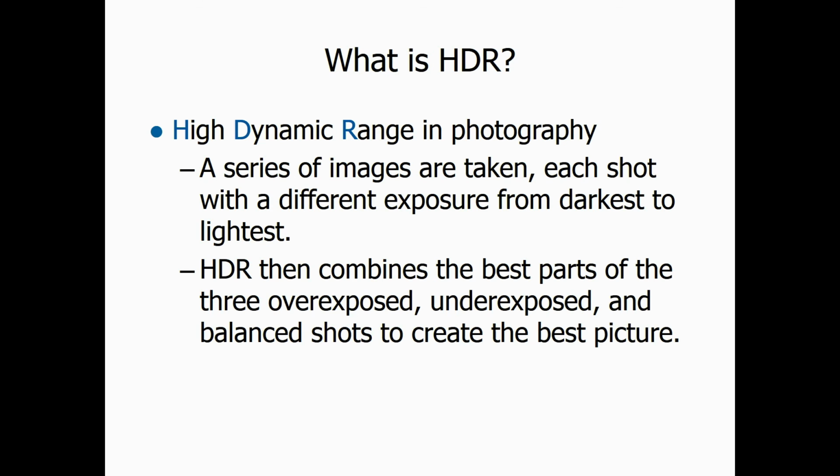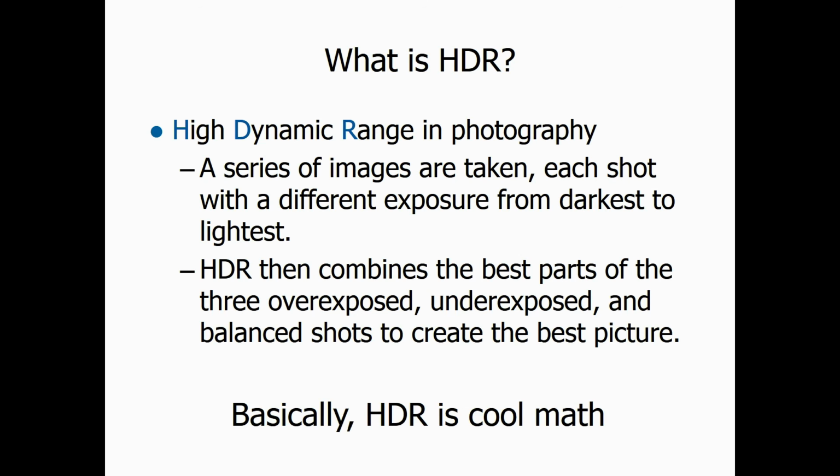So what is HDR? HDR stands for High Dynamic Range, and in photography, it works by first taking a series of images, each shot with a different exposure. HDR then automatically combines the best parts of the 3 overexposed, underexposed, and balanced shots to create the best picture. Basically, HDR is math at work.